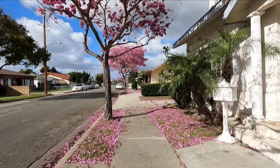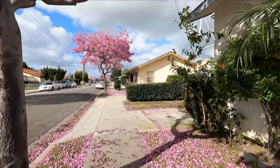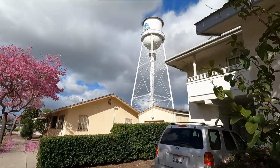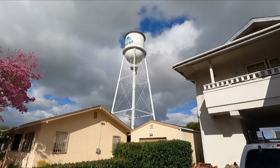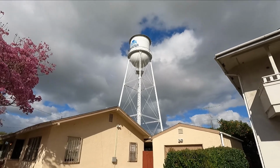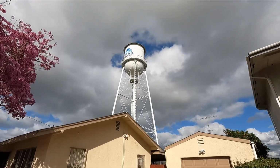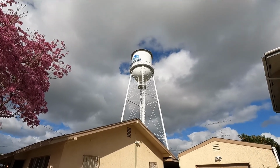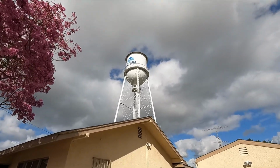The kind of significant role that this Artesia water tower played in the film, from the newspaper article to her figuring out her own backstory, her own history, her own family history. I love this film. Thanks a lot for joining me again. Much more to come.